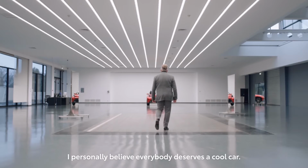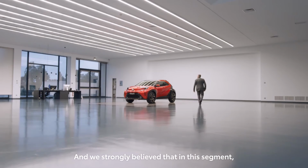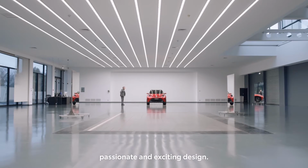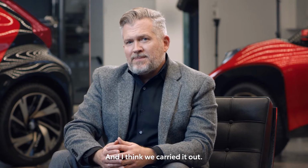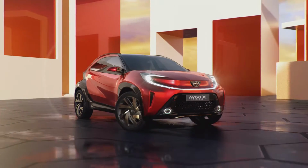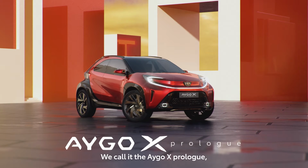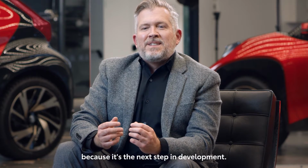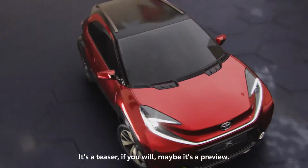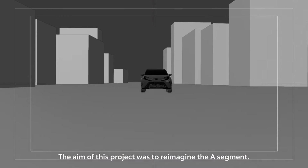I personally believe everybody deserves a cool car, and we strongly believe that in this segment, we could create a vehicle with emotional, passionate, and exciting design, and I think we carried it out. We call it the Aygo X Prologue because it's the next step in development. It's a teaser, if you will. Maybe it's a preview. The aim of this project was to reimagine the A segment.